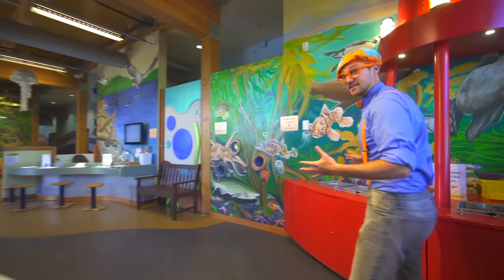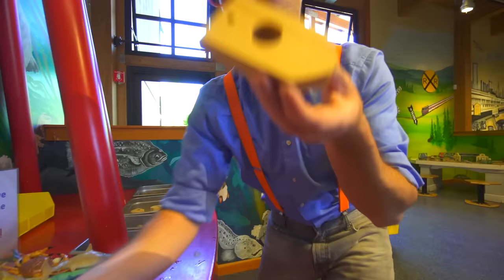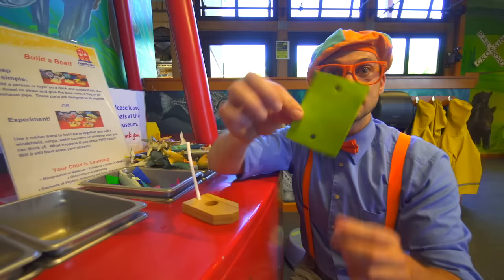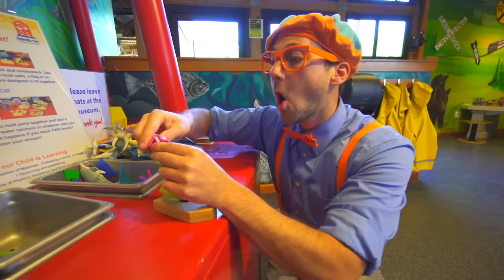This area is where you can build a boat. Like, take a piece of wood, like this one, and grab a straw, put it right there. Ooh, and we get to make a sail, like this green sail. Put it right there, do it around, and then let's add a pink top. Ready? Oh, there we go. Look at that.